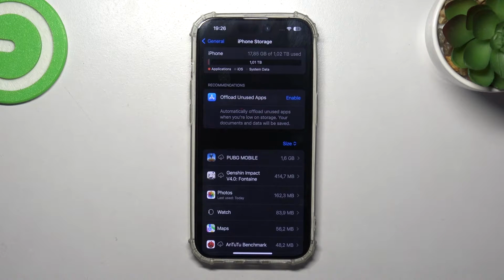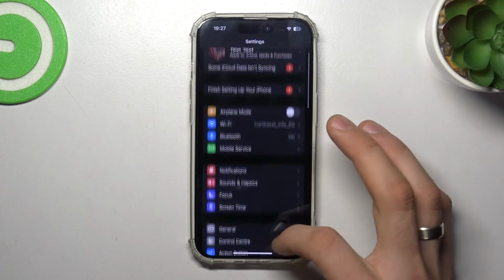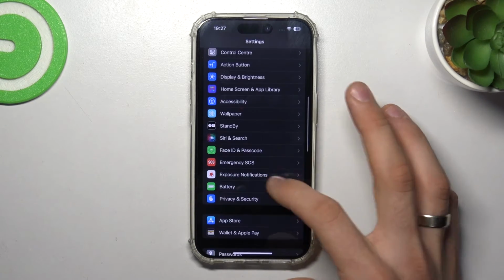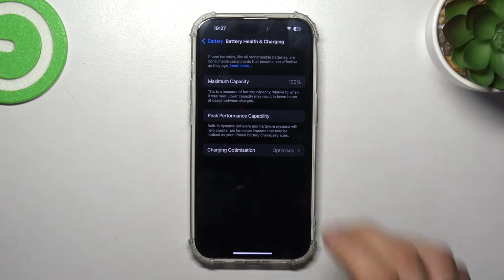iPhone 15 Pro is not excluded from this rule. Okay, go back and open normal settings, and here find Battery and open Battery Health.